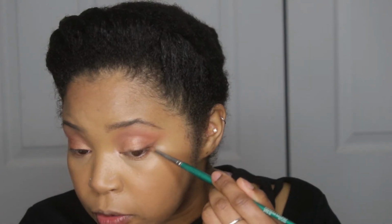And any brown will do. I am using a warm brown color. It's kind of like a deep brown. And I'm really just taking that halfway across my lid. And then I'm just doing kind of like, whoopsie, almost knocked my thing out my hand. A wing at the end. This side needs to be smudged out just a little bit more. And I'm taking it under a little bit as well.